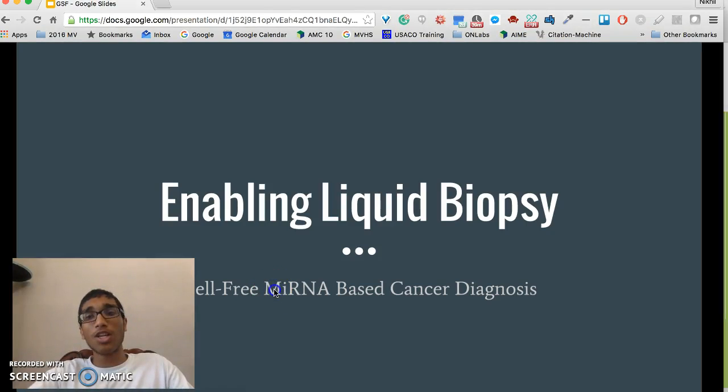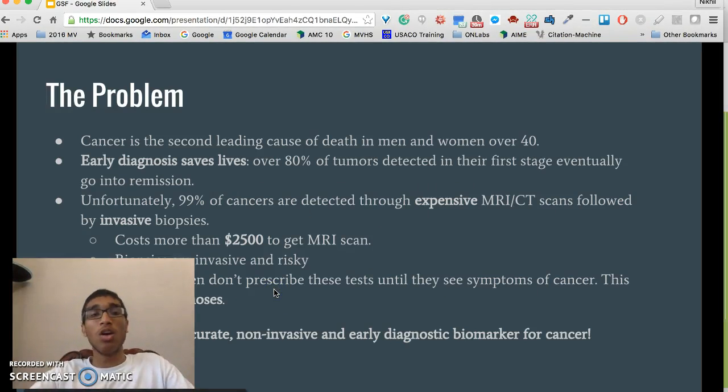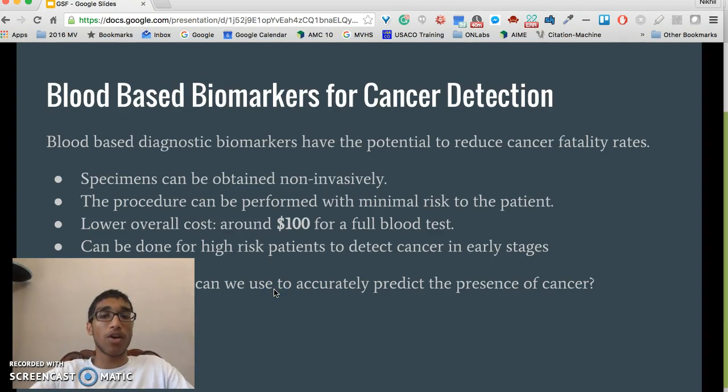Did you know that over 80% of cancers detected in stage 1 eventually go into remission? Early diagnosis saves lives. So why aren't we detecting more cancers early? Current tests are invasive and expensive, so we mainly test for cancer only when symptoms start to appear. But using blood-based biomarkers can help us change that paradigm.